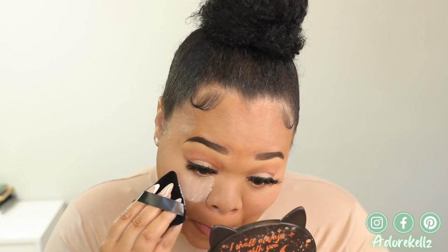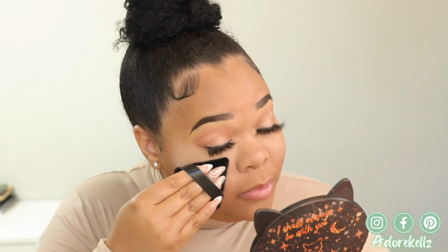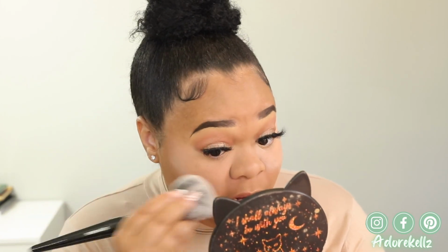So to set my under eye, I'm gonna go in with this Mercier translucent powder, and this is in the shade Rose. So I'm just pressing this powder into my face. Now I'm just brushing off some of that powder.